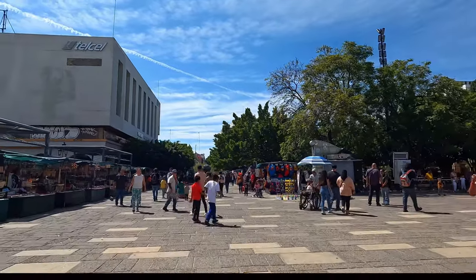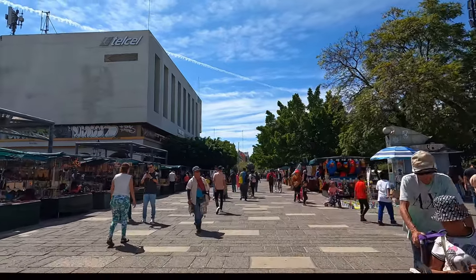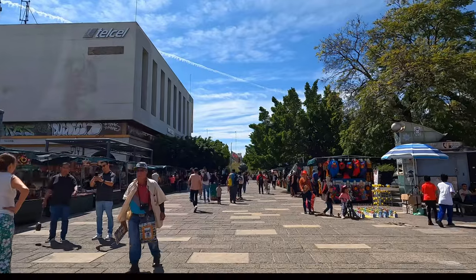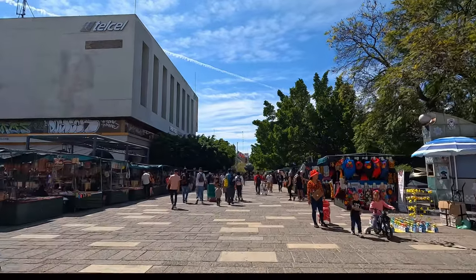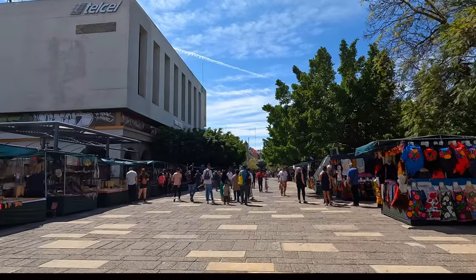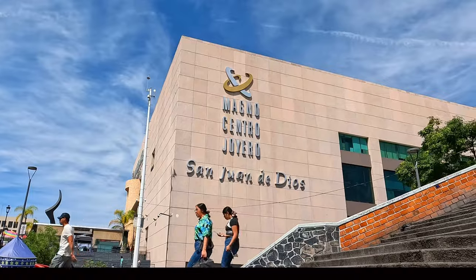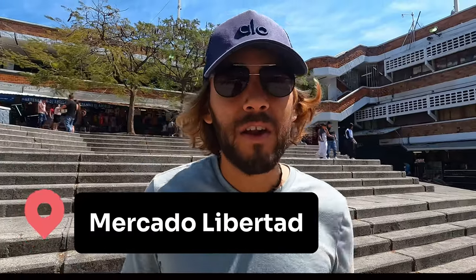Look how busy it is compared to the regular days in the week. Everybody's off, so everybody is coming with the family to walk around and enjoy this beautiful sunny day. I love it. So we are here at the largest market in all Latin America. They have everything here, so let's go explore a little bit so we can show you how it looks.